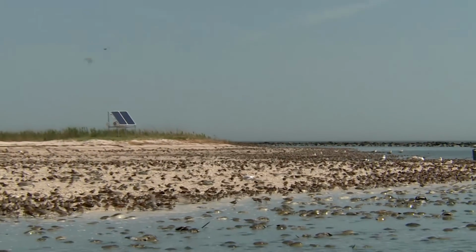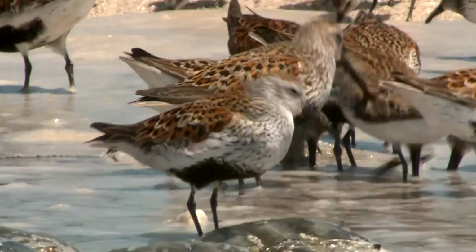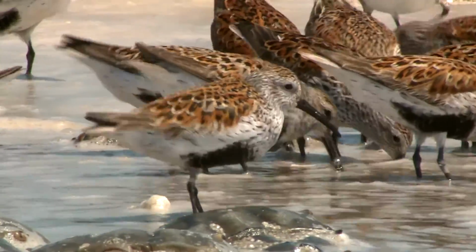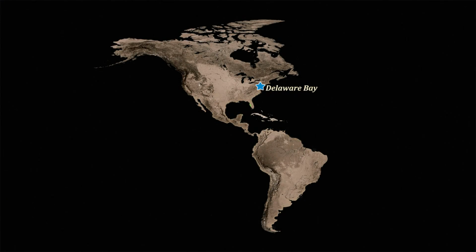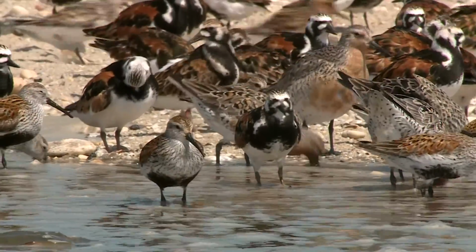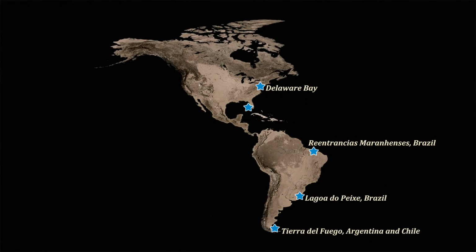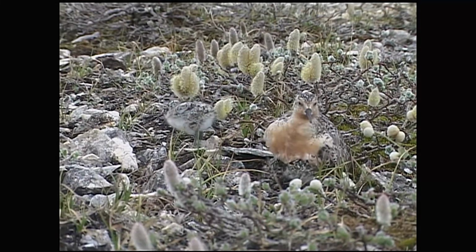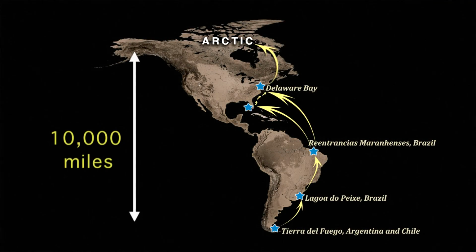For 3 weeks in May, close to 1 million migratory shorebirds arrive on the shores of Delaware Bay and feed on horseshoe crab eggs. Only 3 weeks earlier, many of these same birds were 7,000 miles to the south in Argentina, Chile, and Brazil. Now they've migrated north and have stopped briefly on Delaware Bay, and by the beginning of June, they will be gone. Their next stop, 3,000 miles north in the Arctic, where they will mate and have their young. In less than 8 weeks, these birds will have covered 10,000 miles, stopping in only 2 or 3 places.